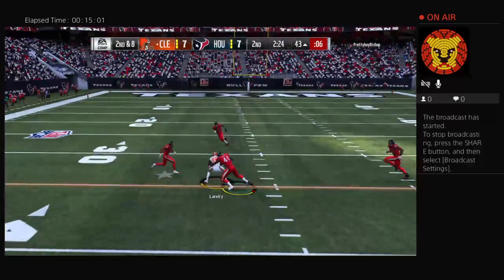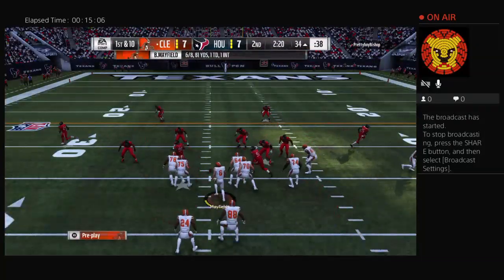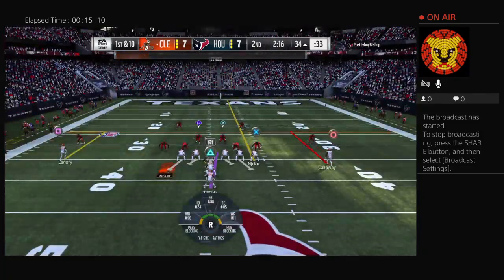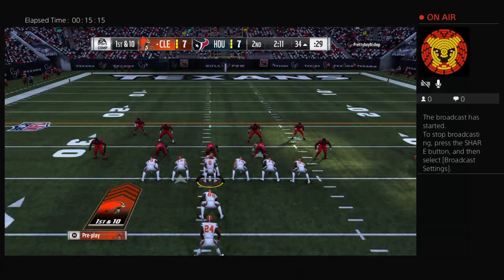Now a 2nd down throw for Mayfield. And he rifles it complete, caught by Landry. And they'll be inside the 35 now at the 34-yard line. That'll put him at an even 50 receiving yards now in this first half. And it's a first down.